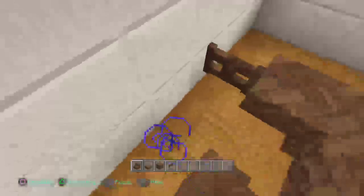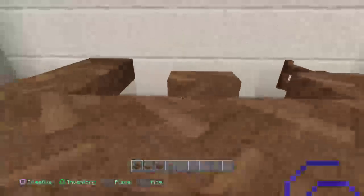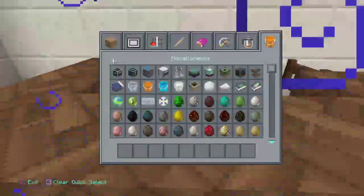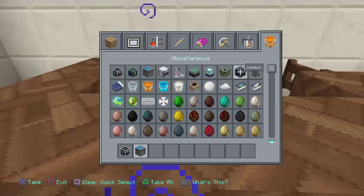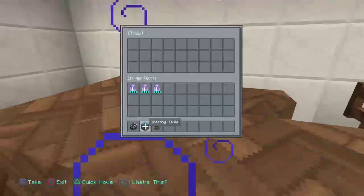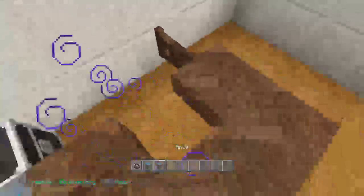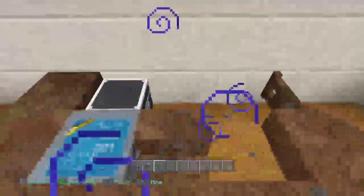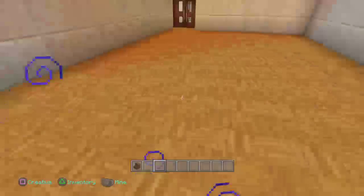So here's gonna be his little single desk. Okay, gonna have a chest, crafting table, and an anvil. He'll definitely need an anvil. Crafting table, wait, no. Crafting table, anvil will go... Oh, anvil will go right there behind him. Just gonna have to use some more.